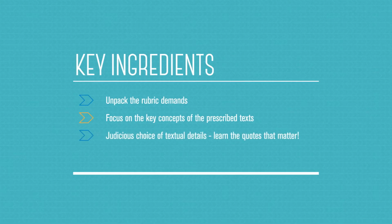Thirdly, and this will make you stand out in the marking centre, because what I find, this is where a lot of essays fall down. Students tend to do this quite superficial overview of a text in terms of the module, but they don't actually dive in deep and grab those really great textual details, and that's referred to in a marking centre as the judicious choice of textual details.